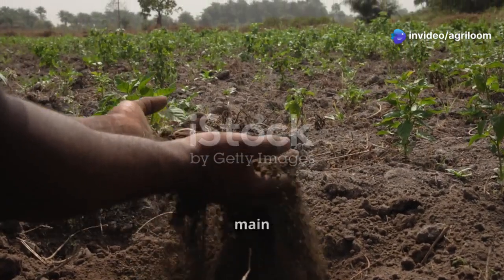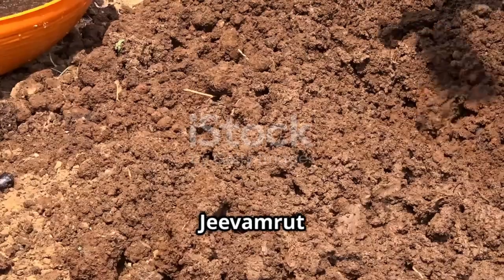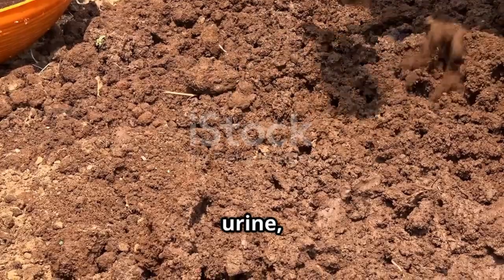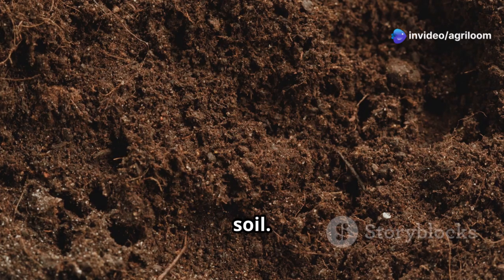ZBNF is based on 4 main principles, or pillars. These pillars work together to create a healthy and productive farm. Jeevamrut. This is a fermented liquid made from cow dung, cow urine, jaggery, and soil. It is a powerhouse of beneficial microorganisms that enrich the soil.